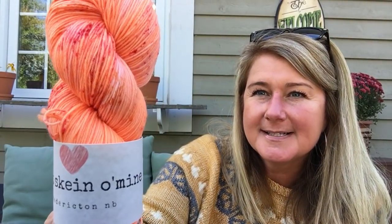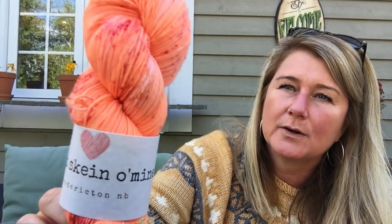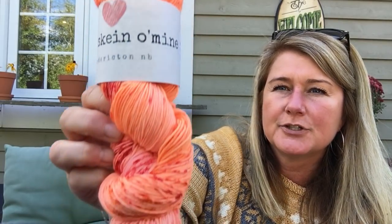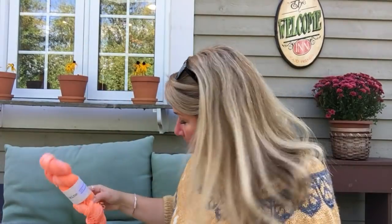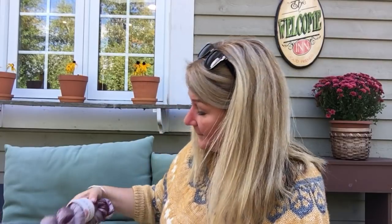Tequila Sunrise, another one of my little neons that I could put to use. So it's this pretty bright coral with a dark yellow and pink and fuchsia speckles. I don't know if I said the name. Tequila Sunrise. This pleasantly turned out perfect.